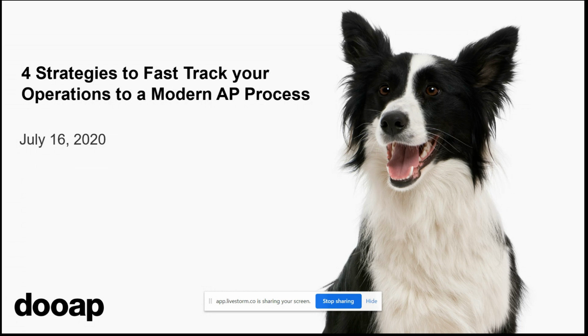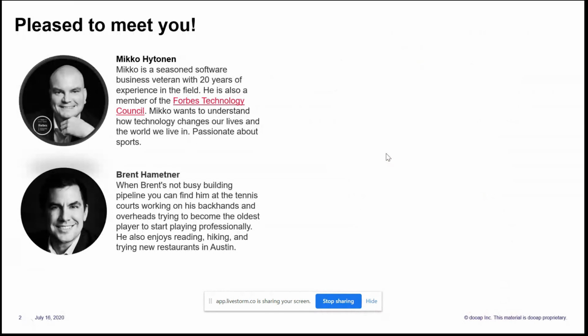So today, to help us navigate through what a modernization process looks like, I'm joined by Mikko Hytonen, CEO of Dooap. Mikko has over 20 years of experience in finance, and he's held several CFO positions prior to becoming CEO.